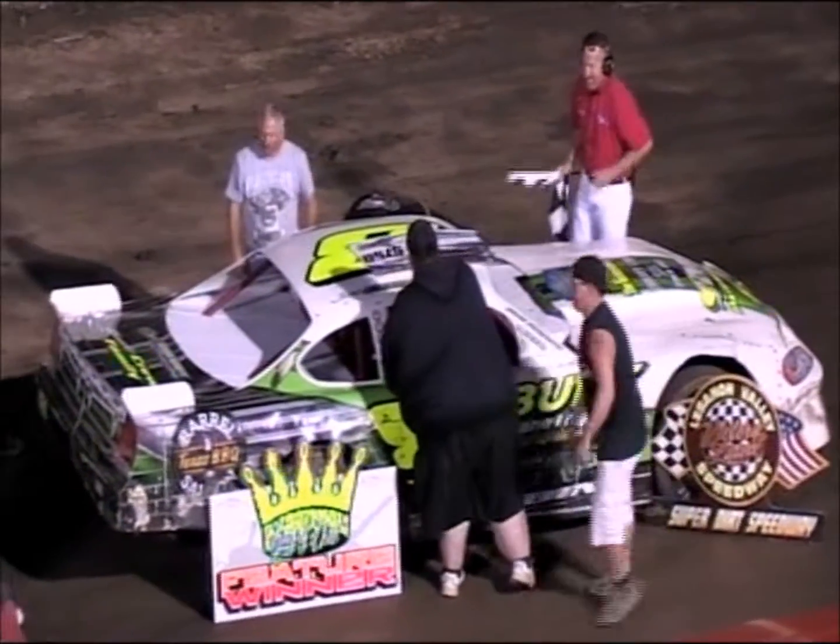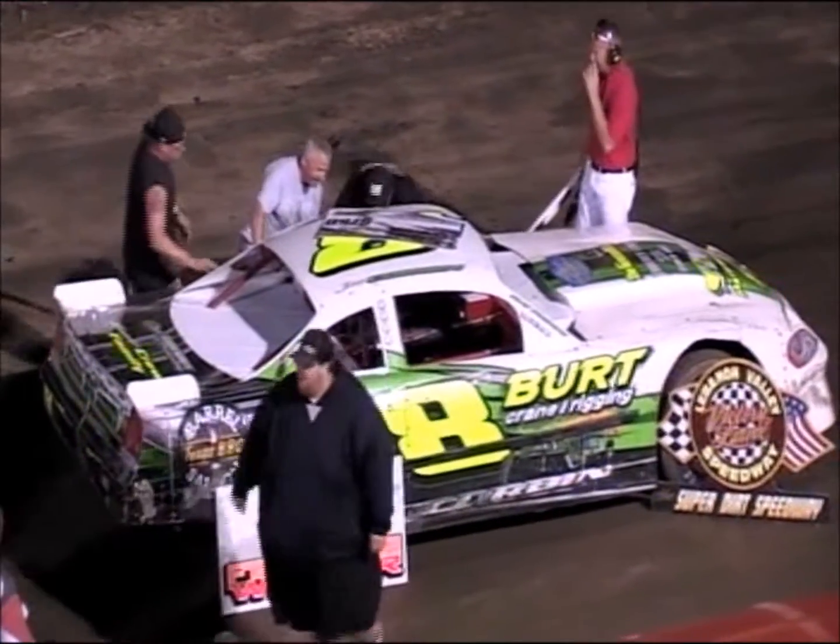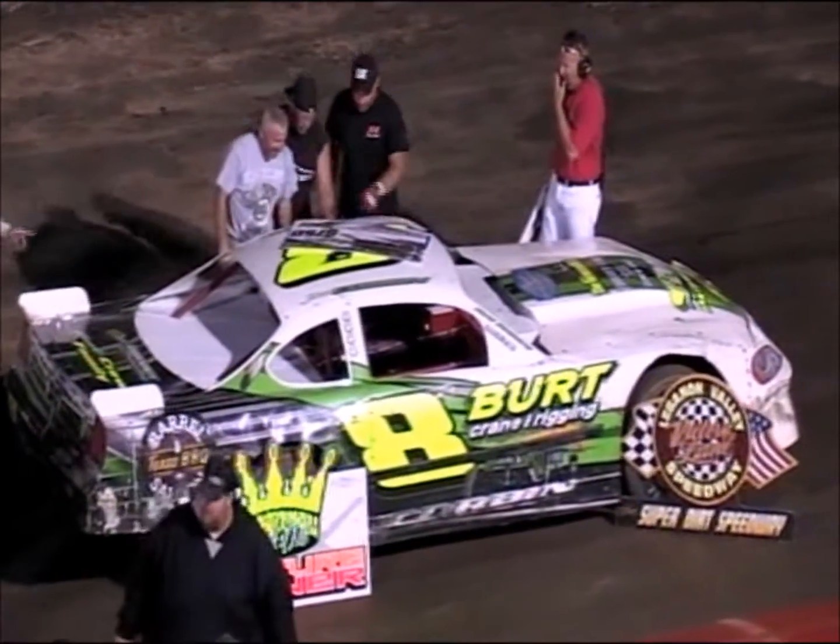Meanwhile, Jay Corbin has rolled down into victory lane, and Dan Martin is headed down into victory lane to get a few words with him tonight. Let's send it down trackside to Dan Martin.